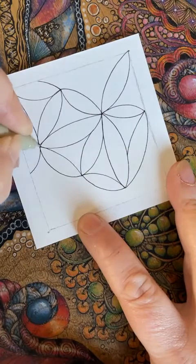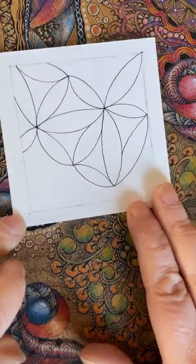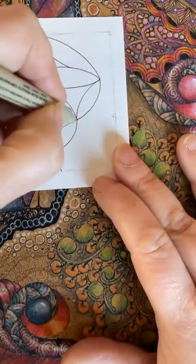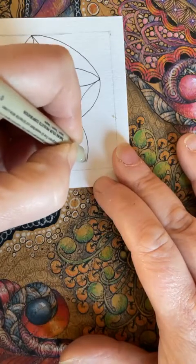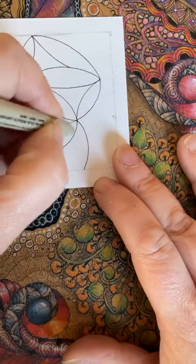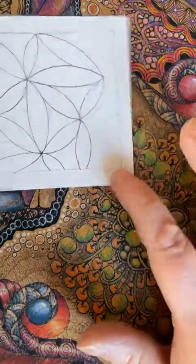Okay, so this one I'm going to have going underneath there, so it's not going to finish. And here we go. Let's do another one here. So this one is going to join in with this one here. But it's going to go underneath there, so we're not going to join it to a point. Okay.